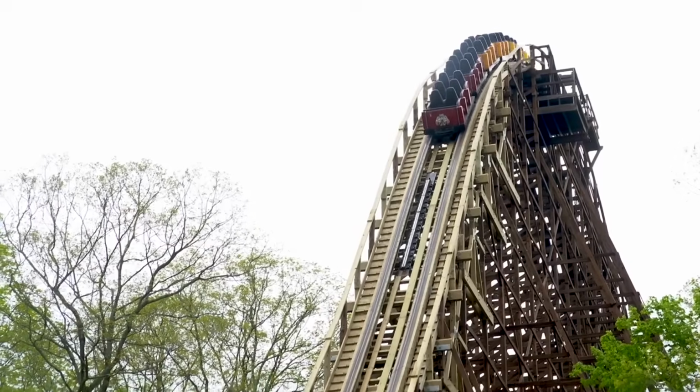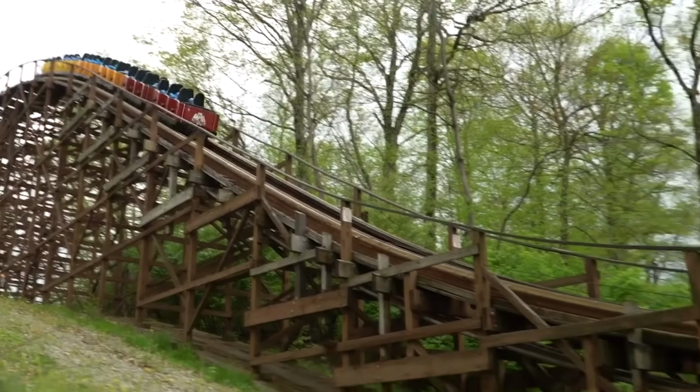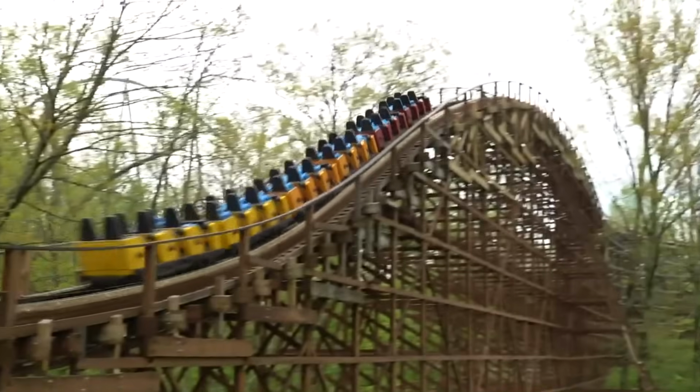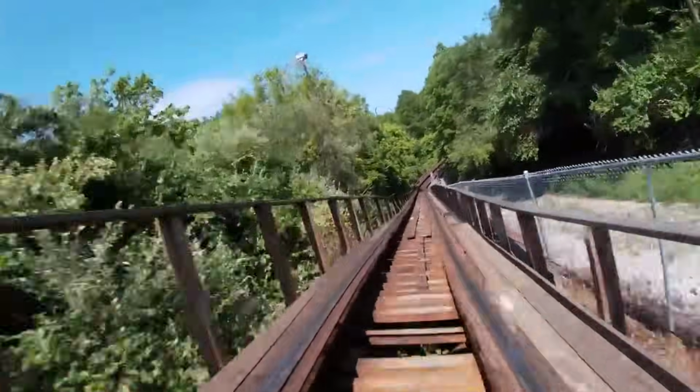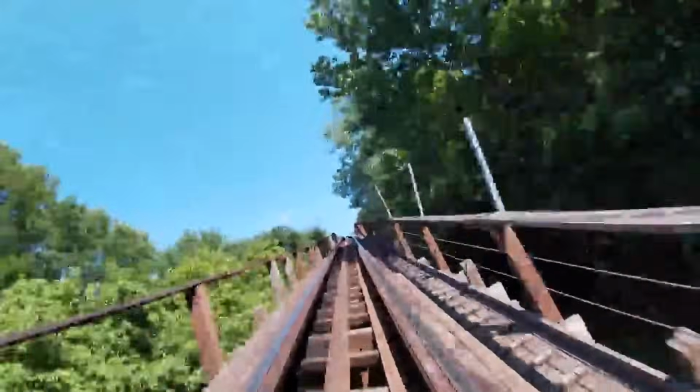It opened originally in 1979 and was built in-house by the park themselves. That's because no other manufacturer at the time was willing or even capable of building a ride that could span 7,300 feet in length way out into the woods of Ohio. It's a genuinely mind-blowing experience and even crazier if you get the chance to do it at night.